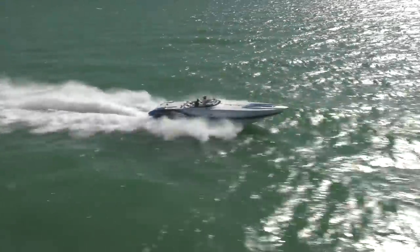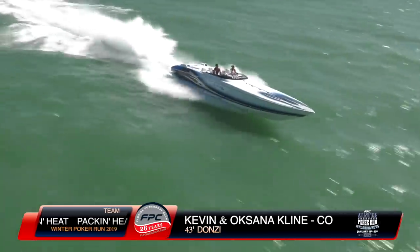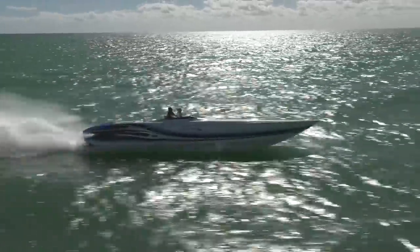Now, we've had a lot of these Donzi 43s in the club over the years, but never have we had one that had big 1,200 horsepower Teagues. And running alongside here, we're now going to start to be able to hear the power of those engines.